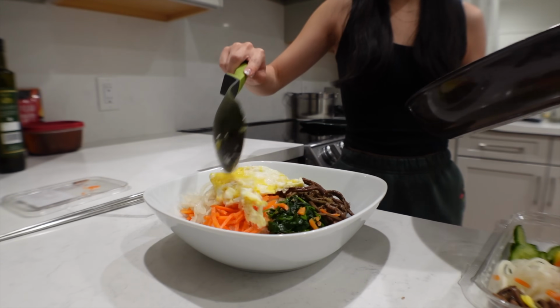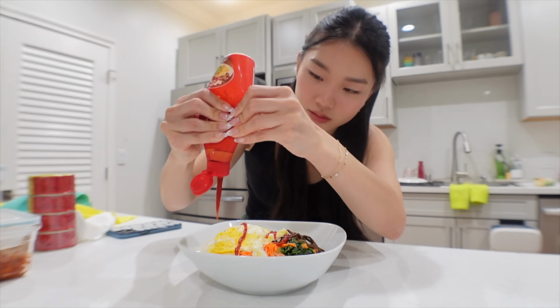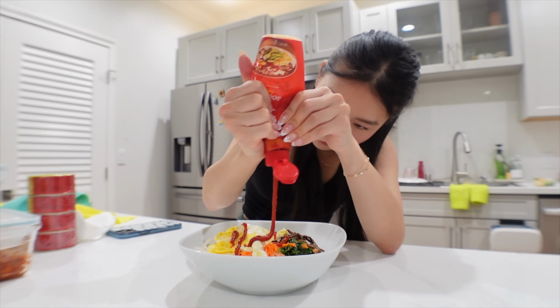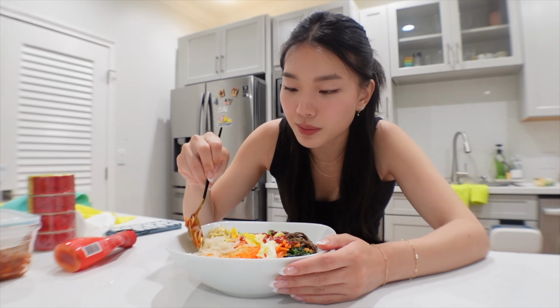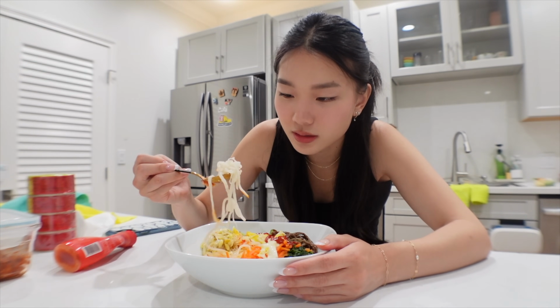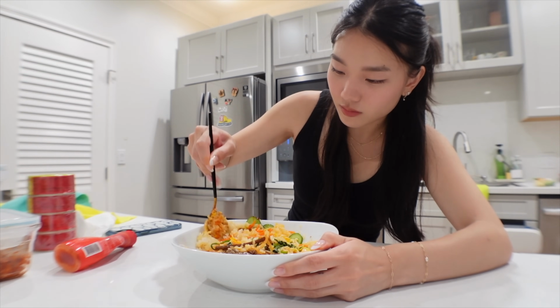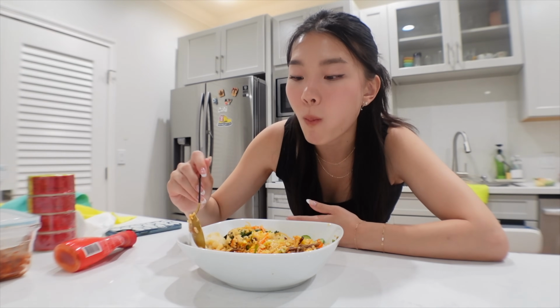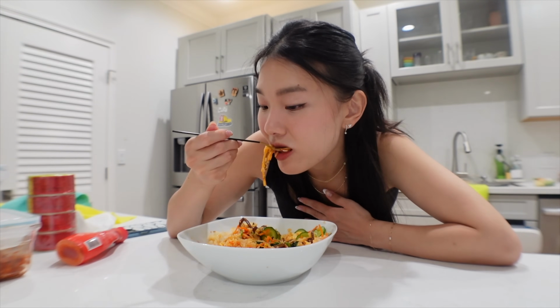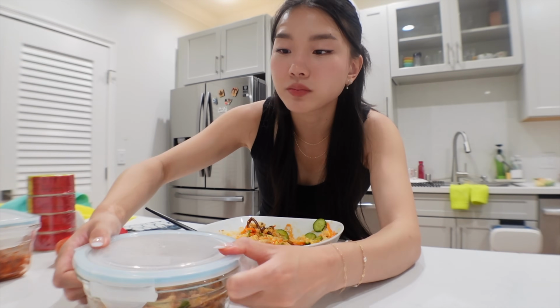For dinner, I'm having bibimbap. So I just bought the vegetables from the Korean market and then I topped it with an egg and this is just some gochujang. For the veggies, there's carrots, spinach, burdock, cucumbers, bean sprouts, and what is this? I think this might be radish. Not even hot. This is some fish cake that my mom made.